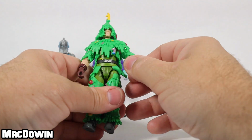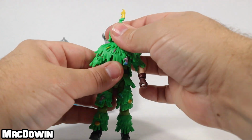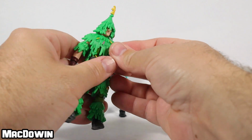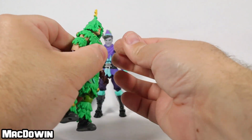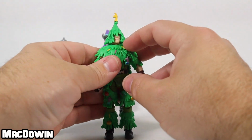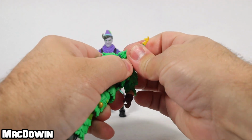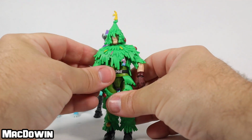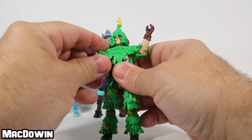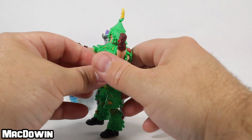How does his articulation go, though? With all of this, it's actually not bad. His head will rotate all the way around. He can look down a little bit. He can look up. I think he looks up and down on the hinge much better than I'm able to show you. I think mine may be stiff because I'm not seeing anything that would stop his head from looking up and down. His arms will rotate that far because, yep, he's got this hindrance right here across his shoulders.